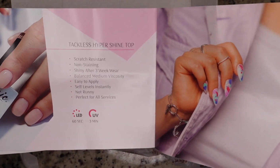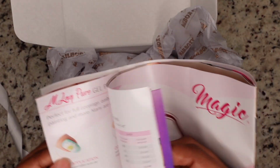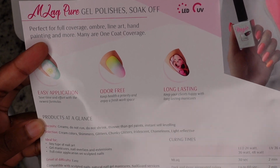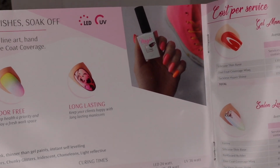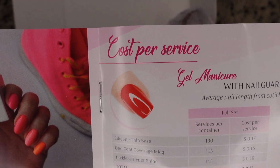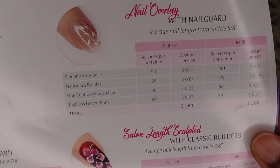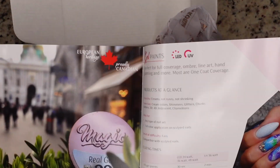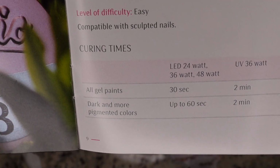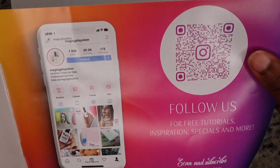And then this is just more information about the Tactless Hyper Shine Top Gel. So this is information about the MLAC Pure Gel Polishes. And then it even gives you a breakdown of cost per service. That's really cool. Some information about their gel paints. 15% off, and to follow them on Instagram.